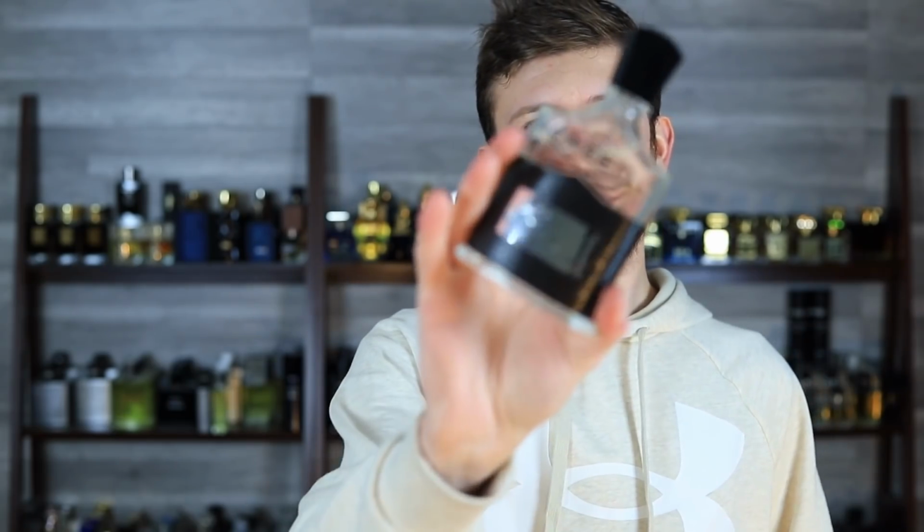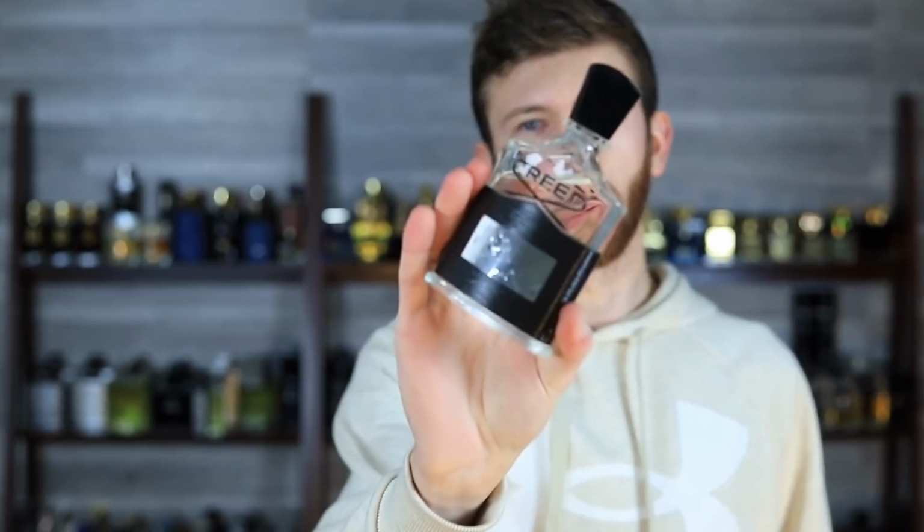This next one is not really a cheap fragrance at all, actually, quite the opposite. It is one of the niche fragrances here, and that is this guy, good old Aventus. So this obviously was not my first bottle. This is the new style 100ml. My first bottle was a 120ml, which I still have, but I like to show these because they're more relatable. Like, this is what you can buy nowadays without spending $500+ on a 120ml bottle.